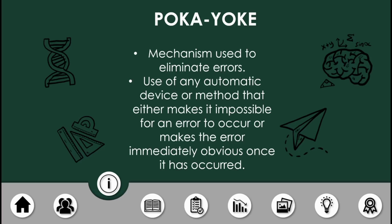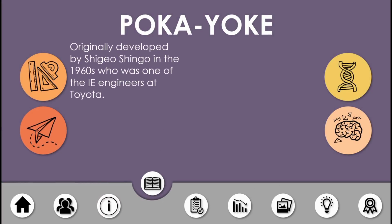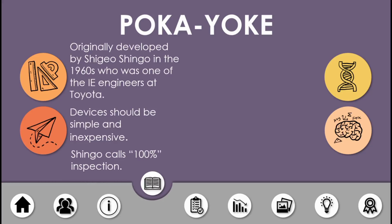So the mistakes that occur are those yung akala natin na maliit lang na problema. So in Japanese equivalent, this is pronounced as Pokayokai. Pero of course, pwede rin naman siyang i-pronounce as Pokayoki. So this was originally developed by Shigeo Shingo in the 1960s, who was one of the engineers at Toyota. Siyempre, in Japan. Ayan, napakaraming alam ni Shigeo Shingo. Good Pokayokai devices should be simple and inexpensive because they need to be cost-effective towards the process. This is also an integral part of the process where Shingo calls 100% inspection. Inspection kasi hinahanap mo nga yung mali.